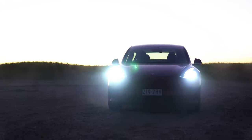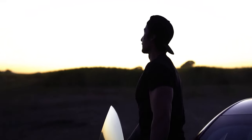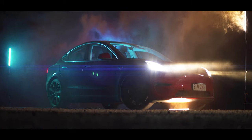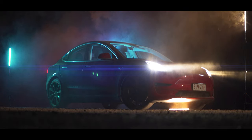The dual motor performance model is just simply out of my price range, and I know it's going to be out of a lot of people's price range. I simply can't justify spending $100,000 for a car that gets you from A to B. Yes, I drive my car a lot, but I would gladly spend maybe 50,000 Australian dollars, and even then, that's the top of the range that I would actually want to spend. I'd prefer to spend so much more money on other things, but it has been an incredible experience.